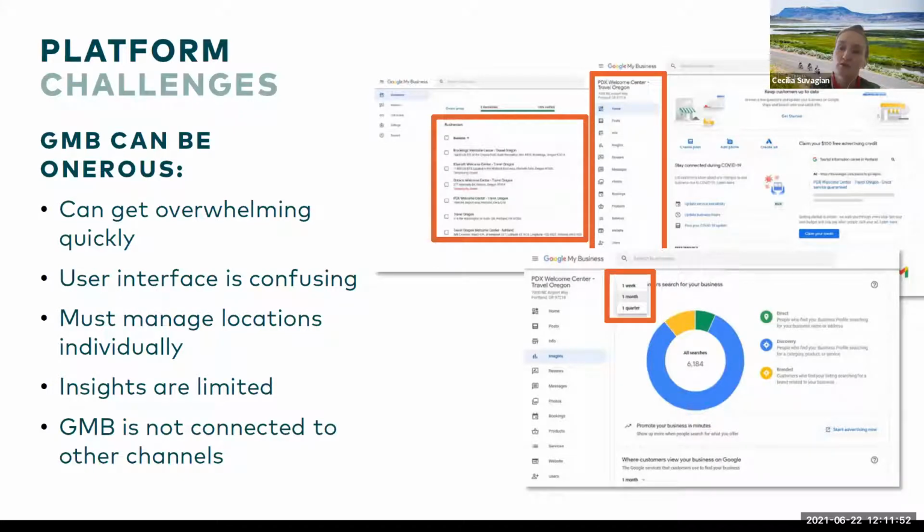If you do have multiple locations for your business, I know for us, we have a handful of welcome centers and our office location that I manage. I have to manage those one by one. So I'm opening multiple windows and I can't make a bulk update to all my listings at once. And my insights are limited to 90 days of data. That's only 1 quarter. And then lastly, Google My Business isn't connecting to other channels. So I still have to add the Google My Business information to all of the other listing channels that I'm updating, whether that be social, TripAdvisor, Yelp, etc.